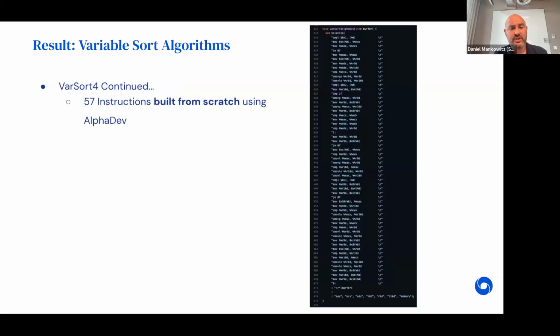So just to give you an idea of the types of algorithms that it was building in this case, this is our fastest variable sort 4 algorithm generated by AlphaDev from scratch. So really it starts from an empty buffer. And what it needs to do is, as it's building this program line by line, it's maybe a bit hard to see in the slide, but if you look at line 417, there's a jump. So it needs to basically branch at that point. And then it jumps all the way down to line 451.